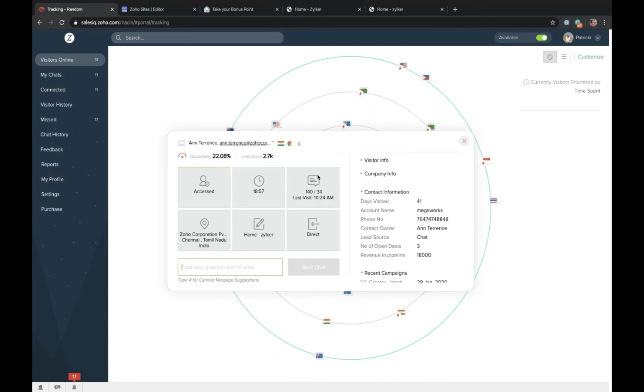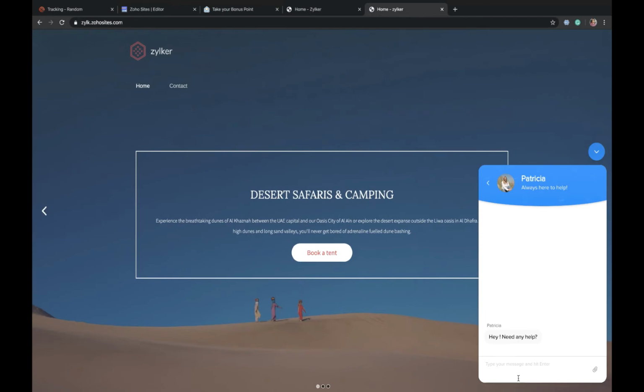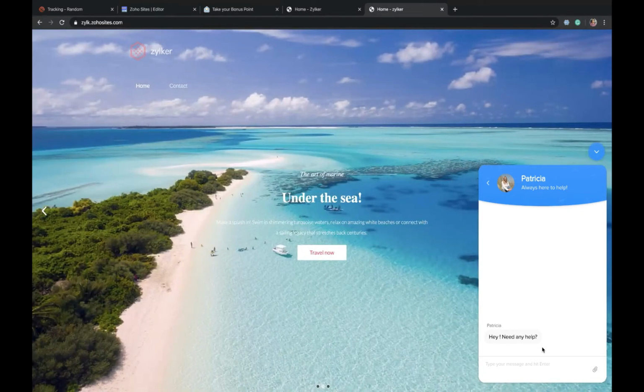I'm just going to click on a visitor, and I want to start off with a message. I can see a lot of information about the visitor, and if I want, I can just start a message right over here. So I can say, hey, need any help? This is just a very basic proactive message that I have sent, and when I click start chat, let's see on the other side how it's shown. As you can see, the message has popped up and says, hey, need any help? That's how easily you can connect with customers.